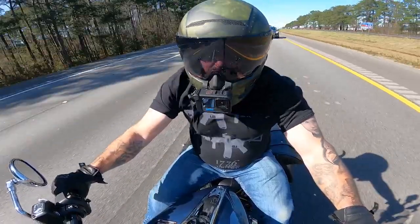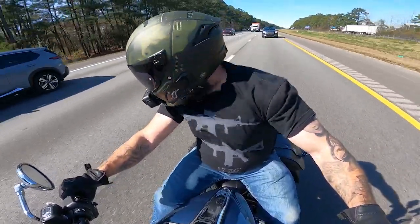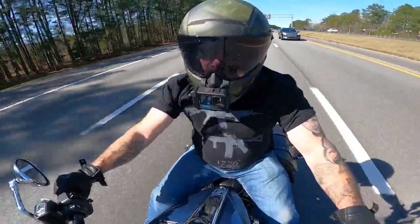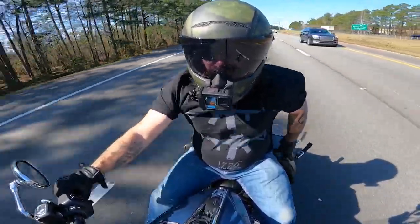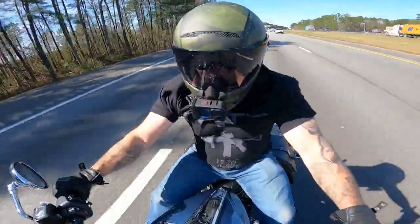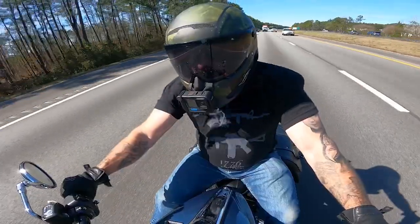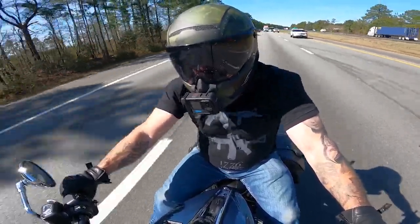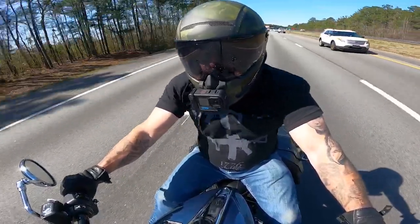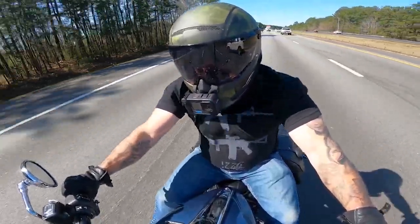Now I do notice that those bags are open. I did not secure them, so that's one thing you're going to want to keep in mind with these bag types. They can open on you, so I should have definitely secured those. It just is what it is. But cruising 70 miles an hour, even 80, it's not going to be like a touring motorcycle with a fairing. You're just not going to get that level of protection.